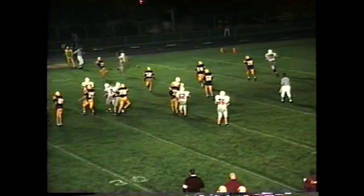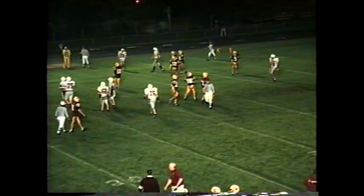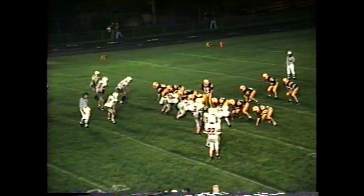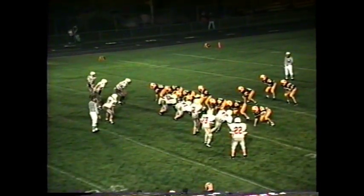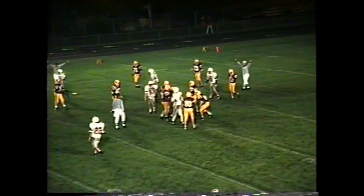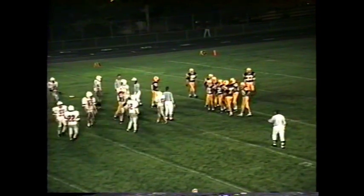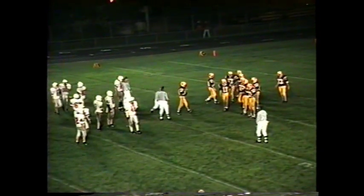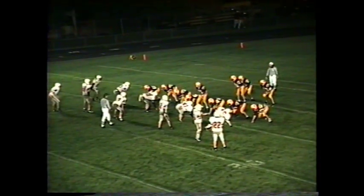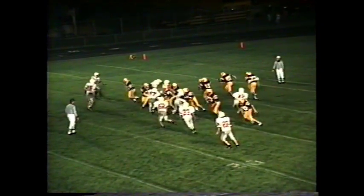Fassender back to throw. Intended for Nichols. Came up a little high, it's incomplete. Ball will go over to the Cougars on downs. First down and 15.